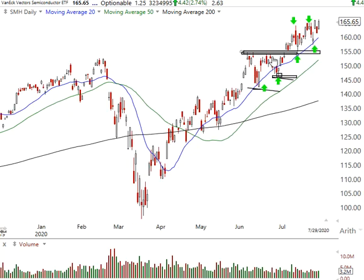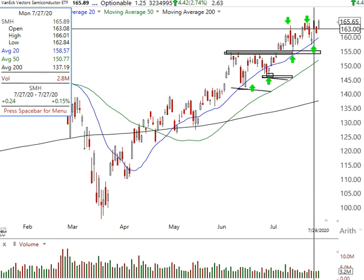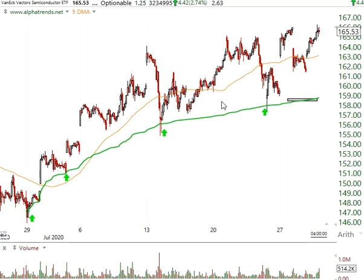Semiconductors, I'm not sure they closed at a new all-time closing high. This high was actually 165.89, so pretty close to a new all-time closing high. But the fact remains, above that rising 20-day moving average, we have higher highs and higher lows. And on the intermediate term, it's been a little bit choppy in here, but buyers remain in control.